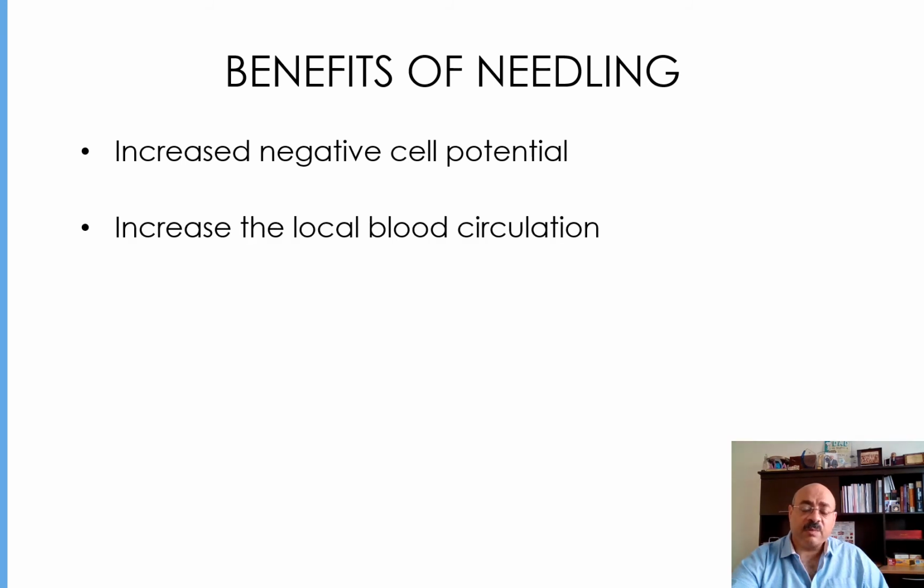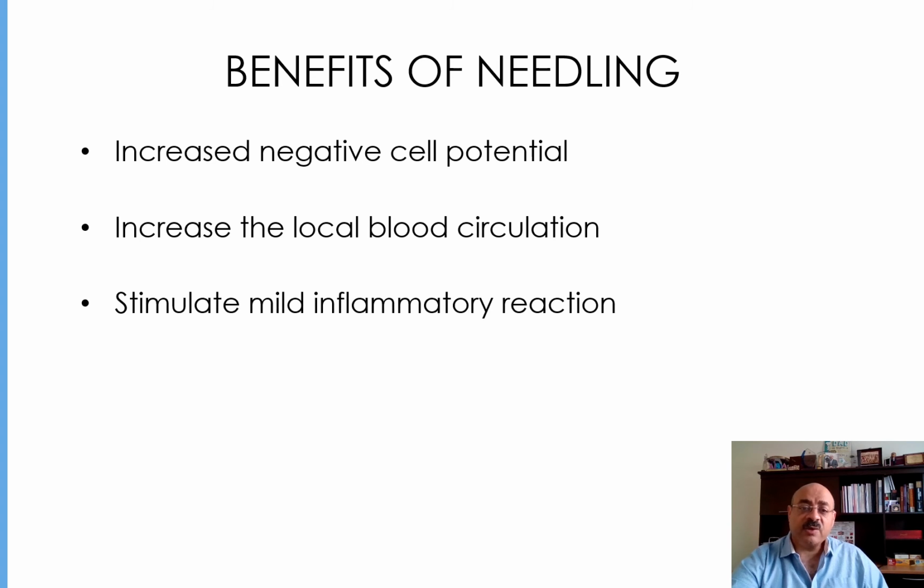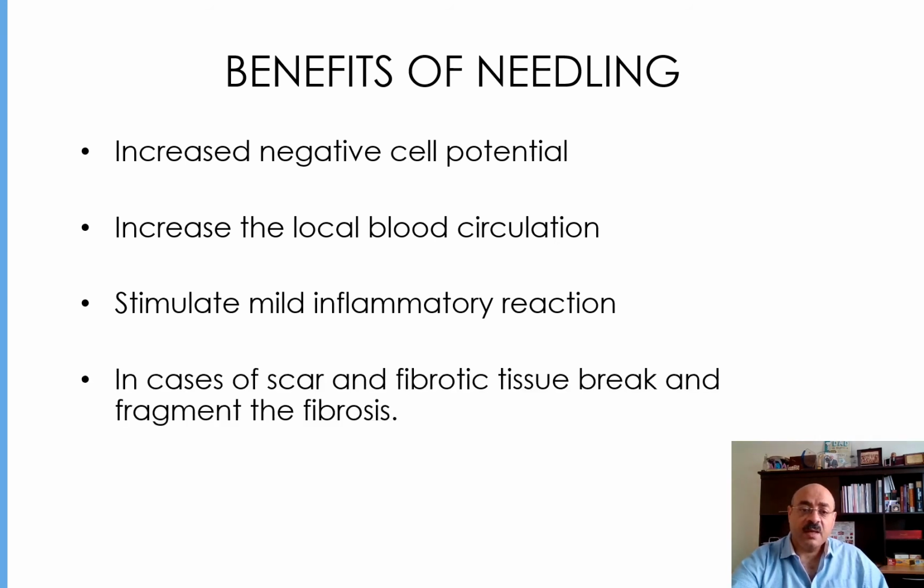We increase the local blood circulation, more nutrients and more growth factors. Stimulate mild inflammatory reaction, so fibroblasts will come to the area with formation of new collagen. In case of scars and fibrotic tissue, it will break and fragment the fibrosis because with the inflammation generated, we are going to have an enzyme called collagenase. And collagenase is responsible for eating up and decreasing the fibrosis in the area. And that's why we can improve the scars with the microneedling.